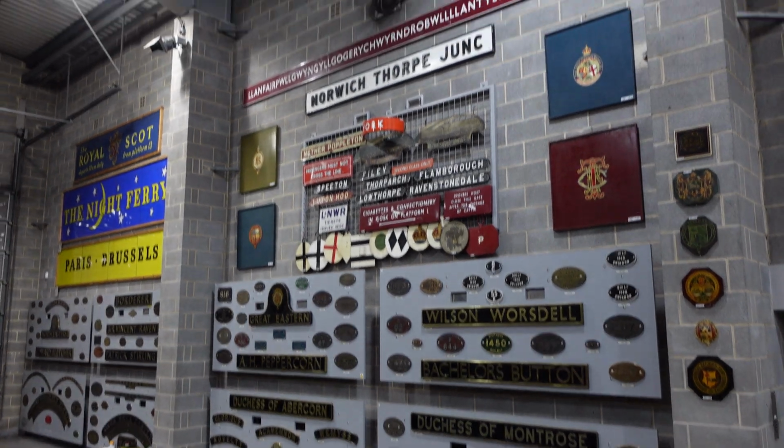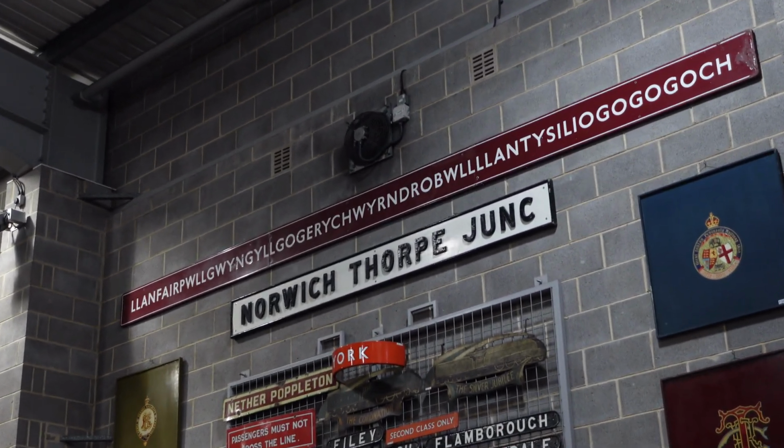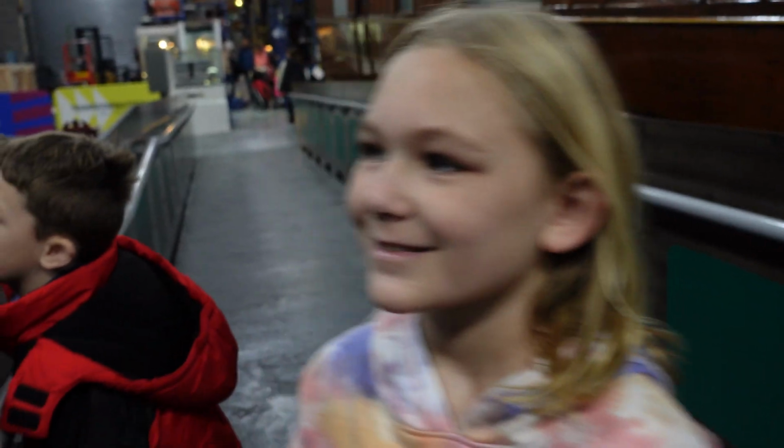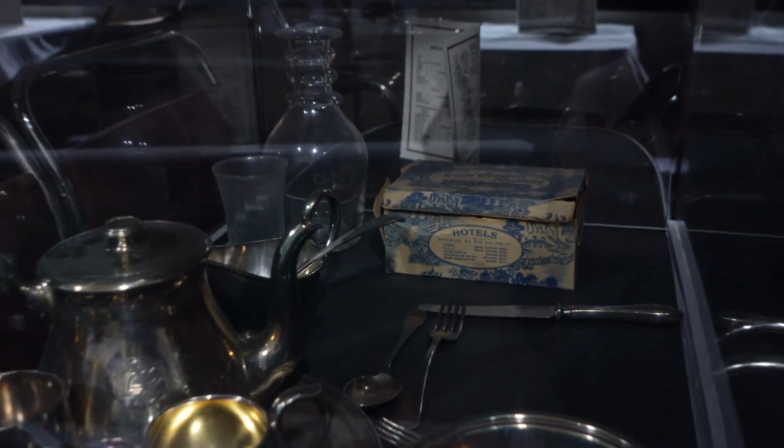Spot the sign that's from Wales. Lalan Fair Put Woolagawing... Gooch. You just spoke Welsh for the first time. That was incredible. You could have had some tea on the tray. That box was for your light luncheon.